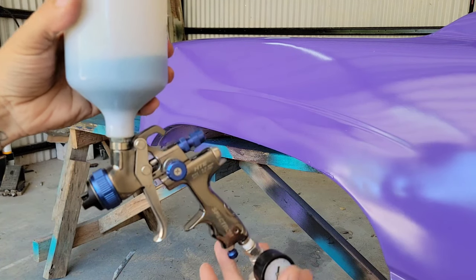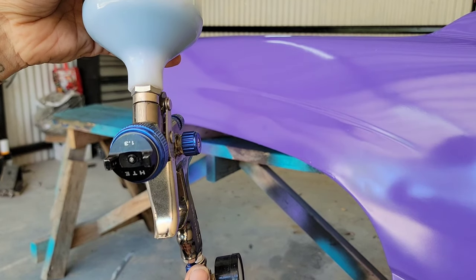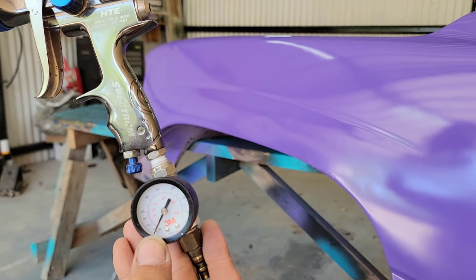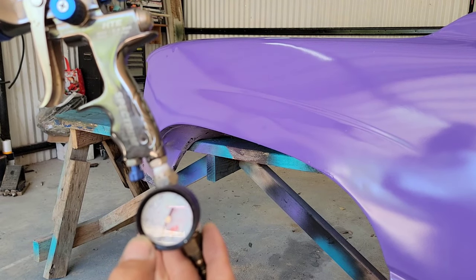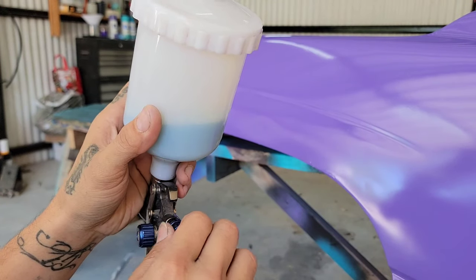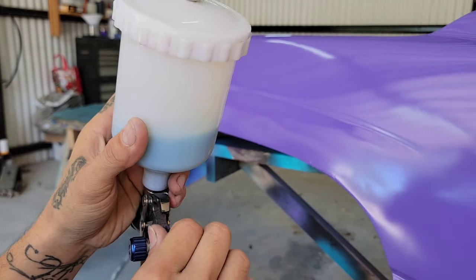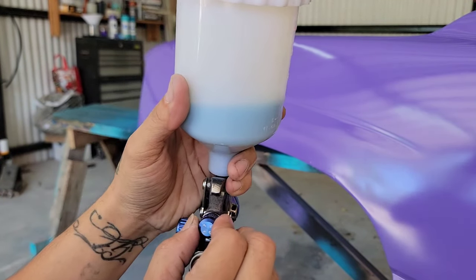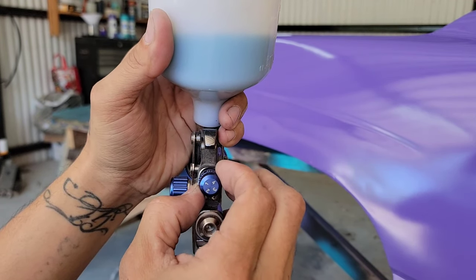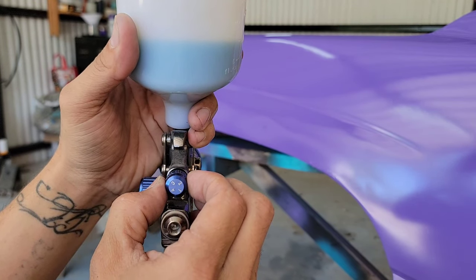Okay guys, so this is my spray gun. This is the Spectrum HTE with the 1.3 tip. I have the 3M airflow air control valve, and I normally set it to about 25 psi with 2.5 turns of fluid. Check this out. I'm gonna close it all the way and turn it up 2.5 turns. One, two, and a half.